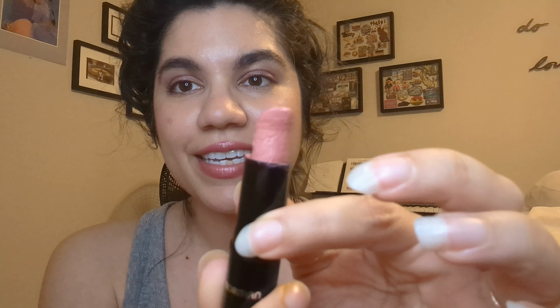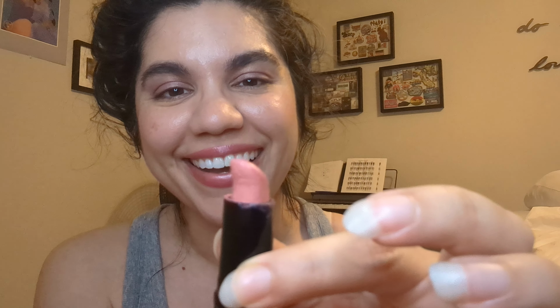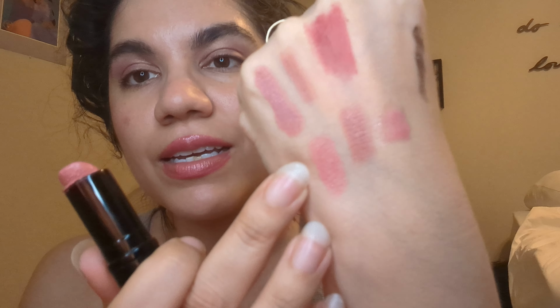The other one is very well loved. As you can see, it's hurting. It's hurting really, really badly. This one is Sweet Liberty also. It is from Merle Norman. And this one is sadly a discontinued color. But I've gotten so many compliments when I wear this one. It is a pretty pink. And yeah, sometimes it can be a little loud on its own.